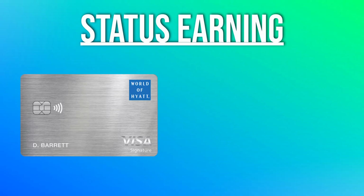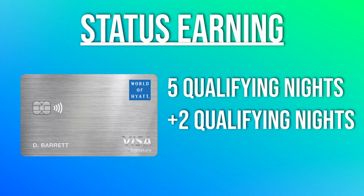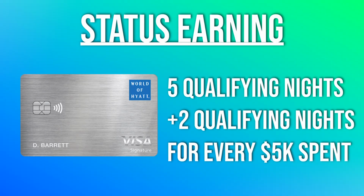Now, on top of giving you status with each of the card's hotel brand, some of these cards will also give you status earning benefits, meaning you'll earn status with that hotel much faster. Looking at the World of Hyatt credit card, you're going to earn 5 qualifying nights just for holding this credit card, and you'll also get 2 qualifying nights for every $5,000 you spend on the card. So this card does provide a way for you to spend your way to status with Hyatt, which is pretty nice if you're a high spender. And if you're trying to earn status with Hyatt, that 5 qualifying nights will probably be pretty helpful.